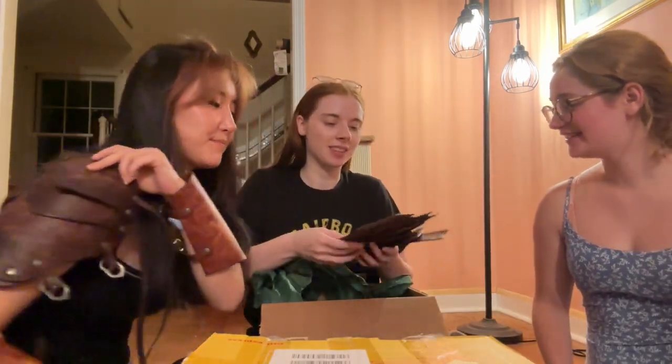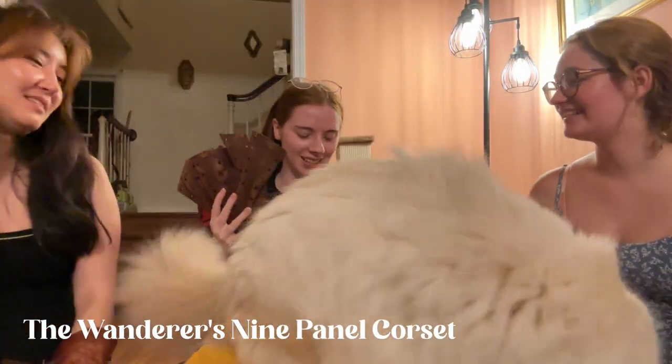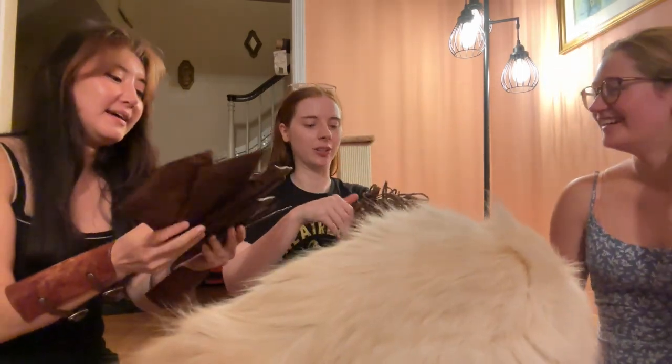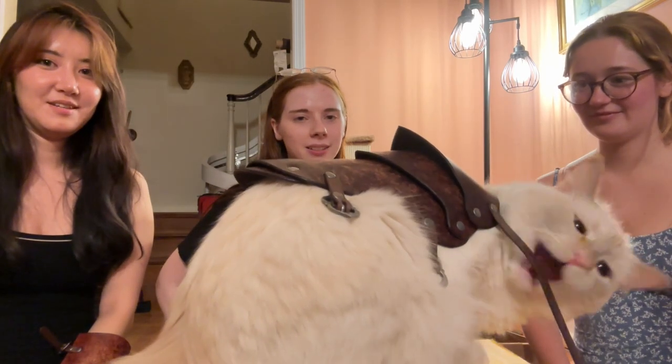Oh my goodness, yeah. So this is their nine panel corset. Should I wear that now? You might want to. Yeah. It's so beautiful. There you go. Now I do need to get into this box, please.